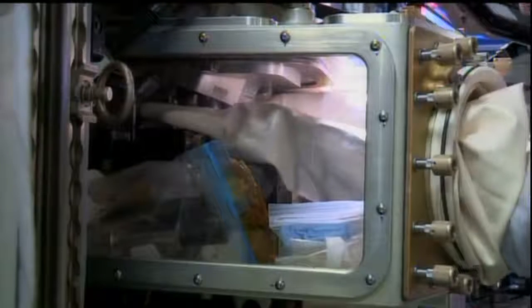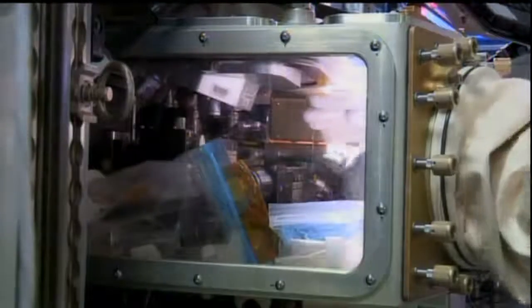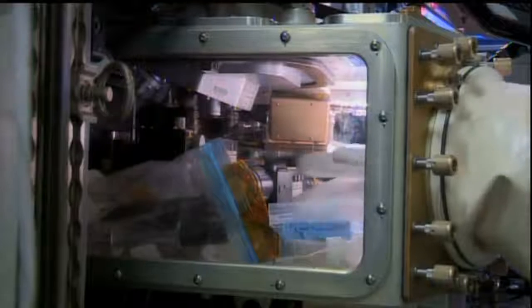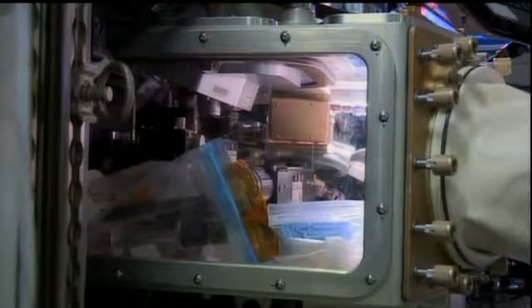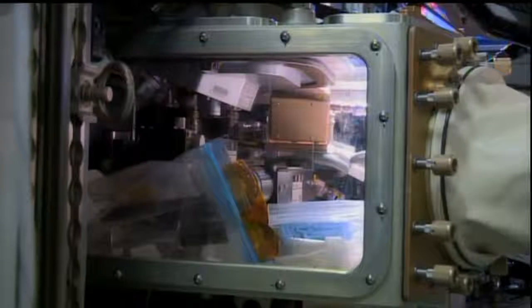Astronaut Karen Nyberg, her gloved hands inside the microgravity science glove box earlier today, had an opportunity to prepare for the next run of data collection with the Advanced Colloids experiment, again in the microgravity science glove box in the Destiny Laboratory of the International Space Station, just one of a variety of experiments being conducted on board the International Space Station.